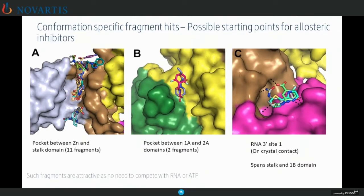So that's one potential. There was a pocket between the 1A and the 2A domains, which is the main part of the helicase mechanism, that bound a couple of fragments. And also there was a site at the 1B domain, which might have a function in modulating the RNA base. And these fragments form some nice polar contacts to that domain.